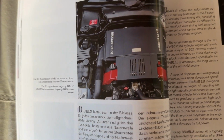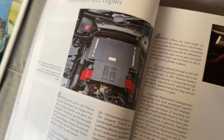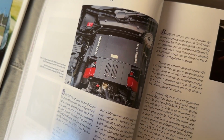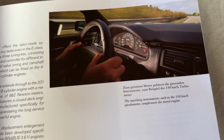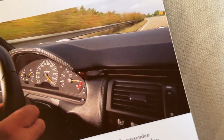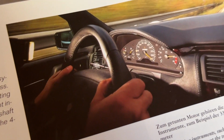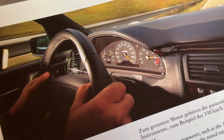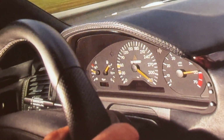And there's the 6.5 liter M119. Really excellent motor. This is probably one of my favorite V8s. I do like the 113s a lot, but a large displacement 119 is just so much fun. Here we have them hitting the top speed. You'll see the leather dash, which is very uncommon to see on any of these cars. We got the steering wheel, and there it is going 330, maxing out that speedo. Temps are good, full tank of gas.